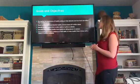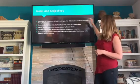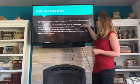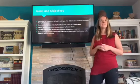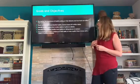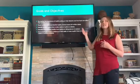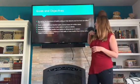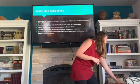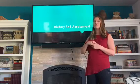So some objectives of today's presentation are to recognize the importance of healthy eating and how it can impact your diabetes and how food is digested in your system, to read nutrition labels and identify healthy choices based on the information in nutrition labels, identify healthy options from a wide variety of options available, and describe how to choose healthy food options at dining places on campus, and also demonstrate increased confidence in your ability to make healthy choices with a wide variety of options.